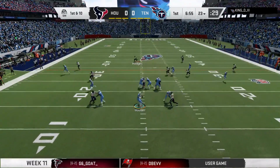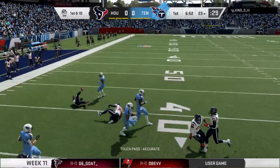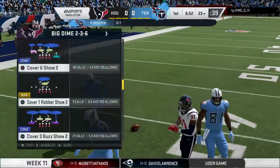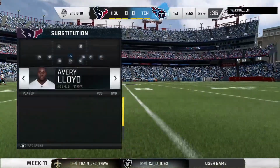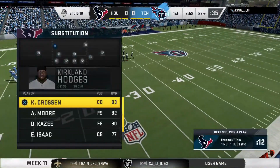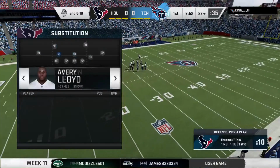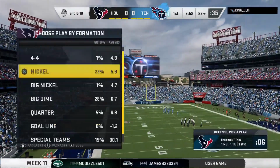On 1st and 10, Wooten. And lucky to get away with one there. That one nearly picked. 2nd down. And that's one he's got to be happy to have back. There wasn't a hole open in the zone. You'd have to think on early downs like that 1st down there, need to be a little bit more careful. Yeah, fortunately for him, got a couple more downs to play with.